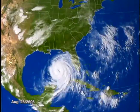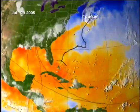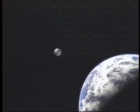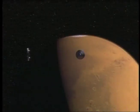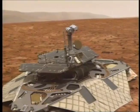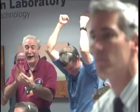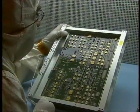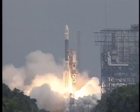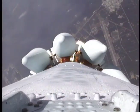Have you ever wondered how we're able to monitor the weather and other forces at work on Earth? And how much effort did it really take to get the Mars exploration rover Spirit and Opportunity safely to the red planet? These science and Earth exploring missions all begin the same way, as a carefully designed and built spacecraft attached to a rocket and launched into space from one of NASA's two launch sites.